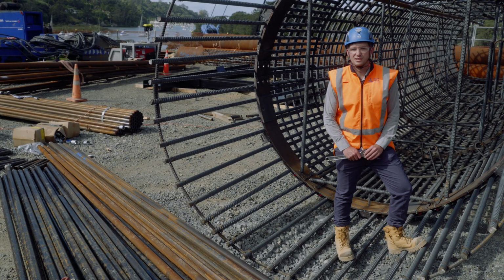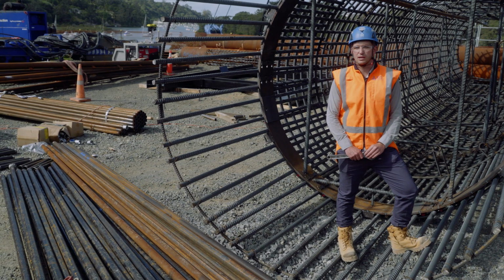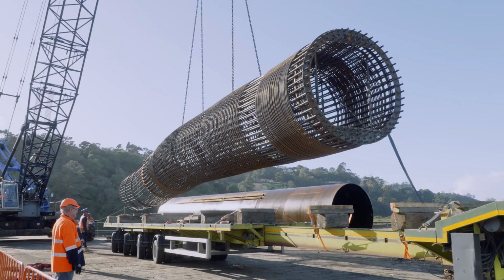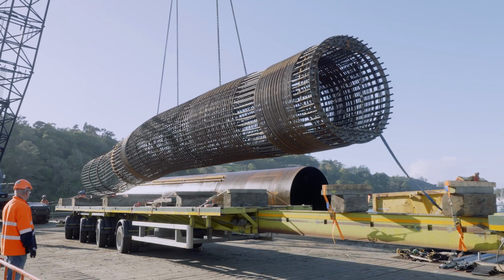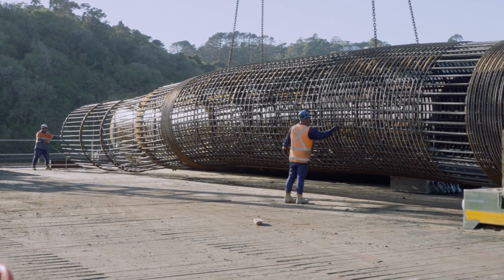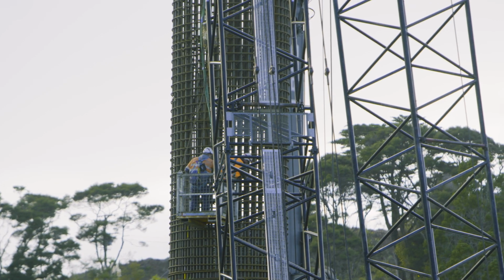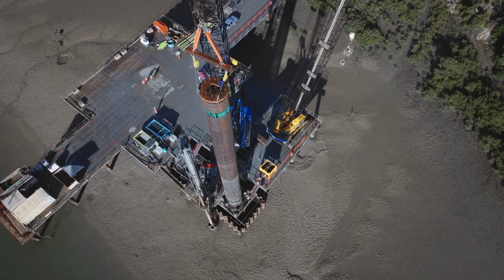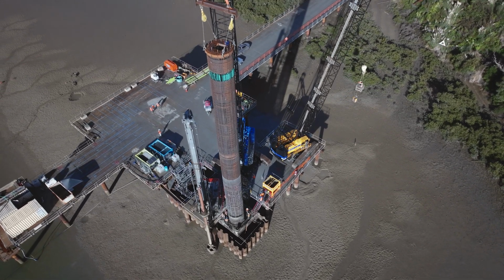I'm currently standing in one of 3 cage segments that form a single pile cage. Due to the length of the piles, it's not possible to deliver one cage and install that vertically down the piles, so they come in these 3 segments. This cage gets joined together with 2 other cages and gets lowered into the excavation and casing that we've previously installed.